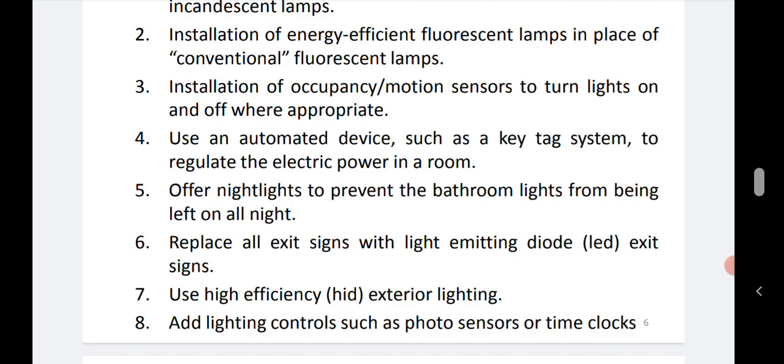Next one, use high efficiency HID exterior lighting. So, high intensity discharge lighting: you can replace the sodium vapor lamp, the mercury vapor lamp, and the halogen lamps with your LED type of lamps.